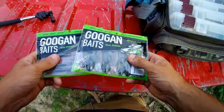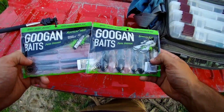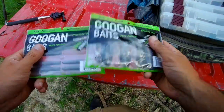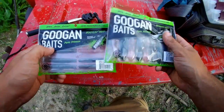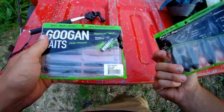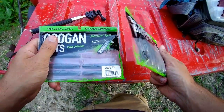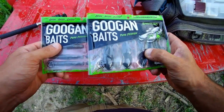But anyway, I just wanted to show that to you guys and give you a little insight. If you're thinking about picking them up, go pick them up, give them a try. If you haven't seen the Googan Squad or any of the guys in it, they make some good videos. I like their videos. They're part of the reason why I decided I was going to give it a try to start making some videos. So it's definitely worth a watch.